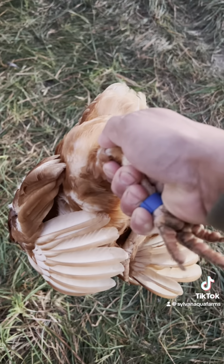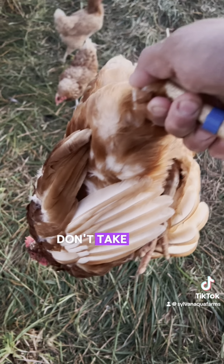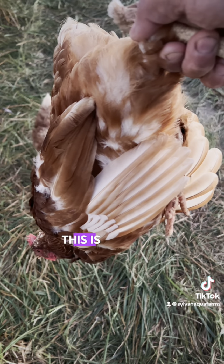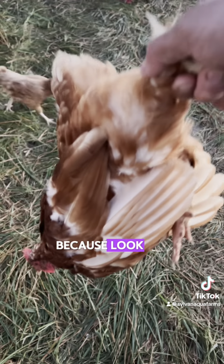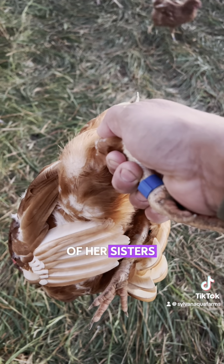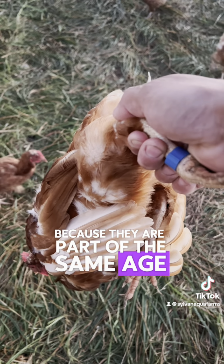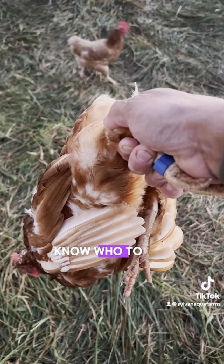Girl, got him. So, see, when you hang them upside down, it doesn't take them long to calm down. This is the same reason we put broiler chickens upside down in the kill cones. Anyway, she's got a leg band, and so do many of her sisters, because they are part of the same age group. So, when it's time to rotate hens out, we know who to get and who not to get.